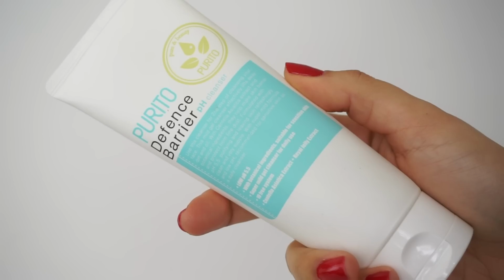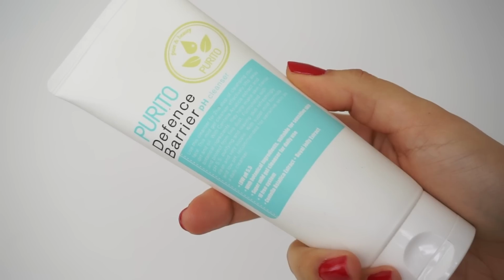And the first product I have to recommend for you is a cleanser, and that is the Purito Defense Barrier pH cleanser. Now this is a low pH cleanser, which is really important, especially if you're struggling with acne. And here's why. Low pH cleansers help maintain your skin's natural pH level, which is slightly acidic. It likes to stay at about 5.5.